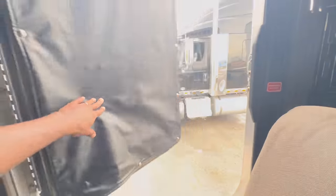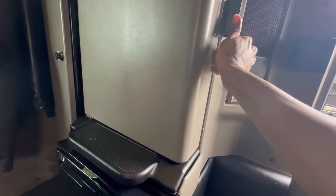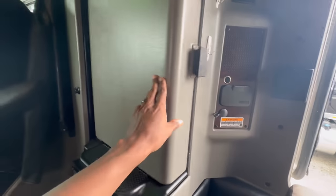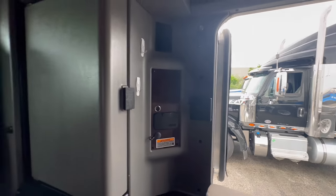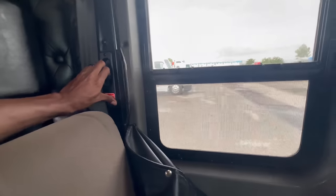What is this? Oh, okay. Ooh-wee. Would you looky there? Let's see, what is this? Oh, oops, duh. Okay, we got some shelves in here. So I'm not gonna lie, I would probably take this shelf out here and install a TV mount in there somewhere. What is this? Okay, it's like a little ashtray or something right there. Let's see, is this one open too?